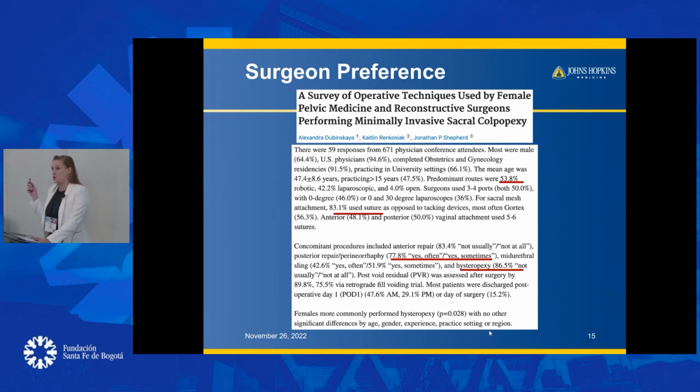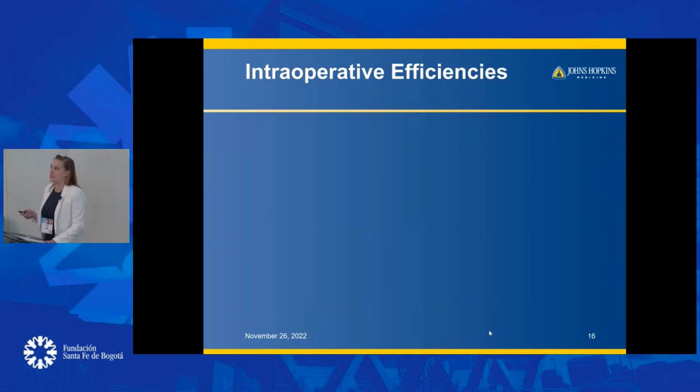And then hysteropexy, that's something I just alluded to, the idea of saving the uterus when we do these procedures. And that's not offered. Specifically, our male surgeons don't offer that. Women tend to offer it more. So a lot goes into patient selection, and so you really have to come up with your gestalt or your approach to these patients. But I want to highlight a couple of efficiencies.